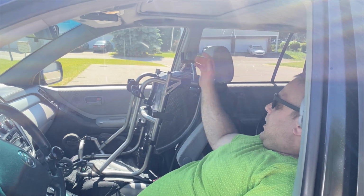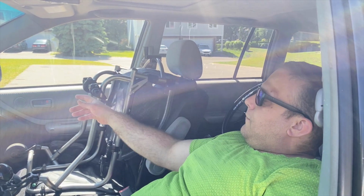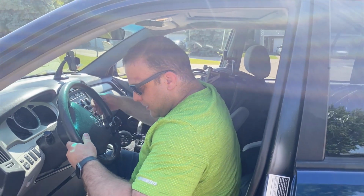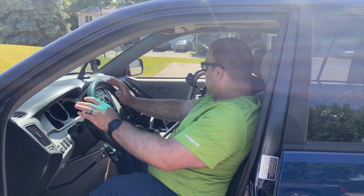It's far enough back. The other thing too is I do keep the passenger seat relatively far back, because if I push this too far forward, then it blocks my mirror when I'm driving. But you can see I'm laying down right now, but then I just sit up, get my feet situated, get my driver's side seat inclining in and ready to drive, and then we're good to go.